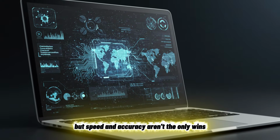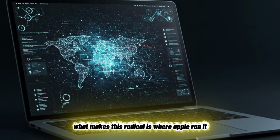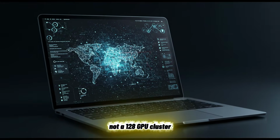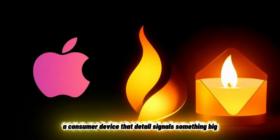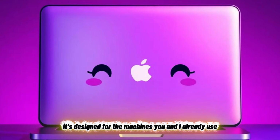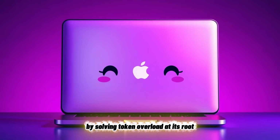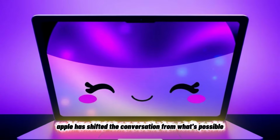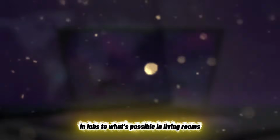But speed and accuracy aren't the only wins. What makes this radical is where Apple ran it: on a MacBook Pro. Not a supercomputer, not a 128 GPU cluster, a consumer device. That detail signals something big. This technology isn't theoretical, it's practical. It's designed for the machines you and I already use. By solving token overload at its root, instead of hacking at it with band-aid fixes, Apple has shifted the conversation from what's possible in labs to what's possible in living rooms.